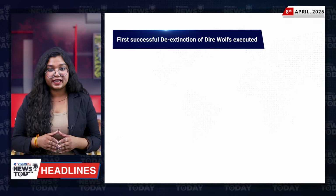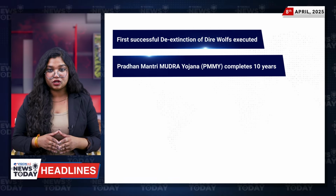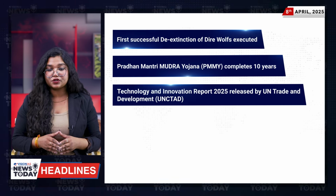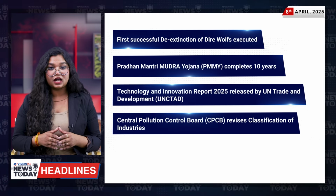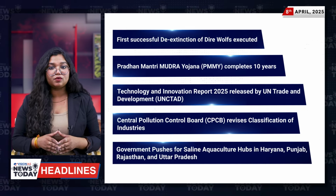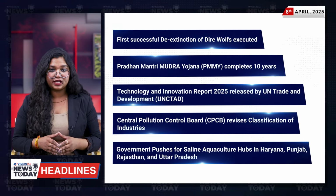First successful de-extinction of dire wolves executed. Pradhan Mantri MUDRA Yojana completes 10 years. Technology and Innovation Report 2025 released by UN Trade and Development. Central Pollution Control Board revises classification of industries. Government pushes for saline aquaculture hubs in Haryana, Punjab, Rajasthan and Uttar Pradesh.